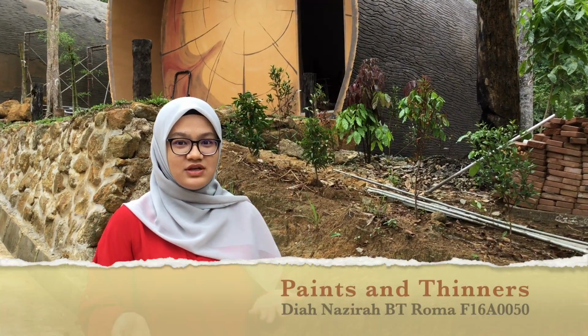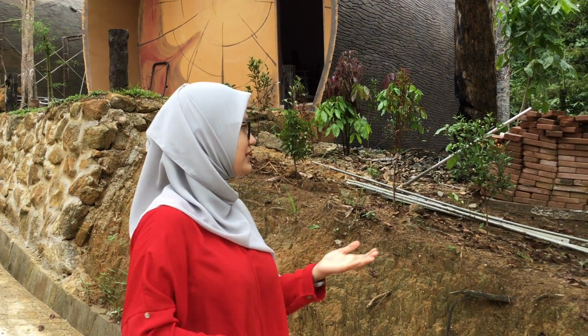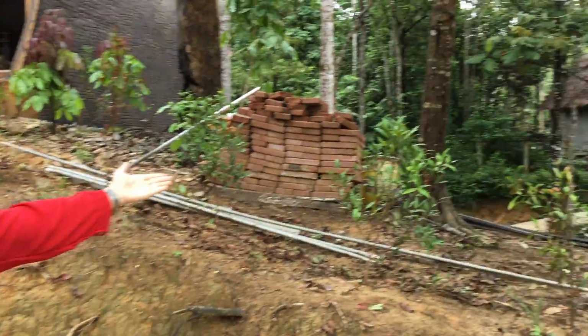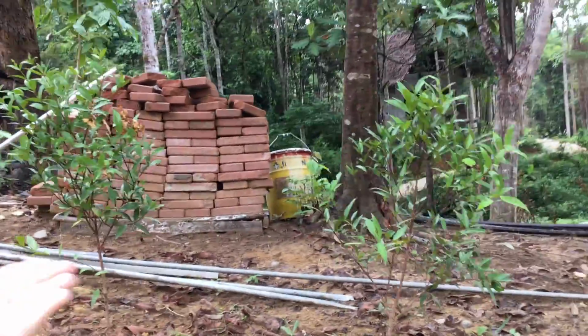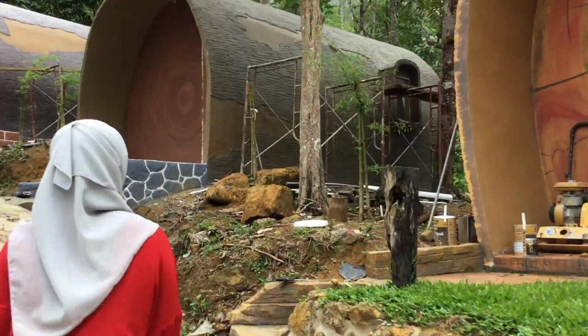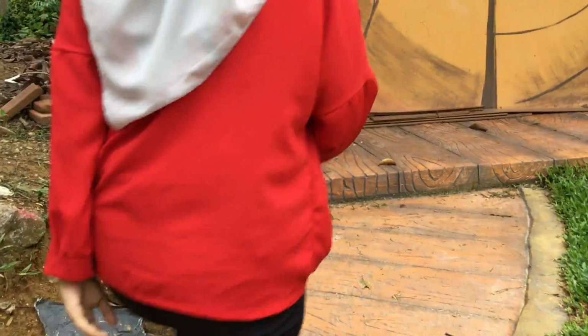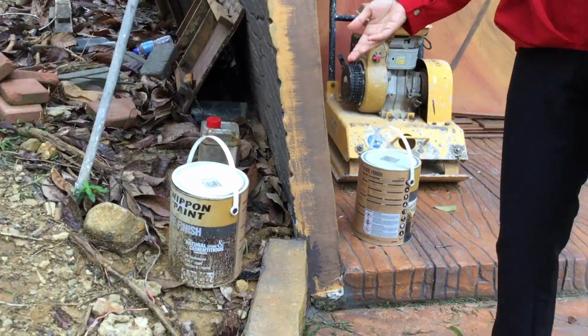Okay, there are some other solid waste that we found here, such as paints and also thinners. We can see here the leftover paints. And here's another paint you can see. And here you see that they just leave it here.